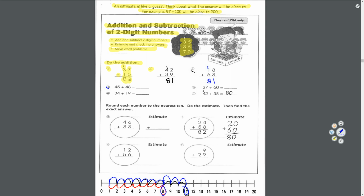Number 4, 45 plus 48. So we're still going to start in the ones place. Let's see if we can do it without rewriting the question. So start in the ones place. 5 plus 8. Let's erase this.